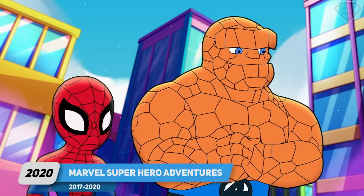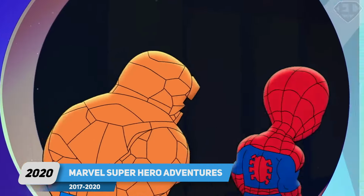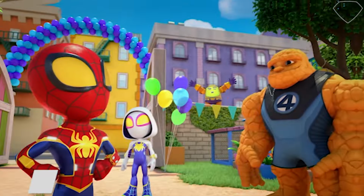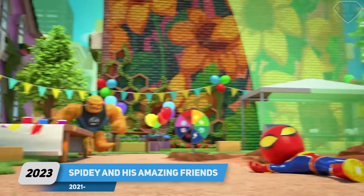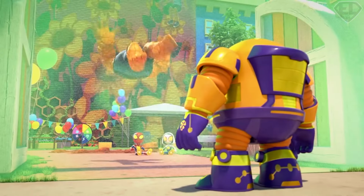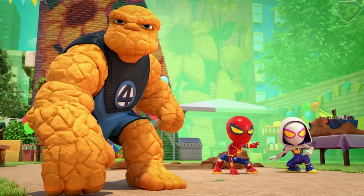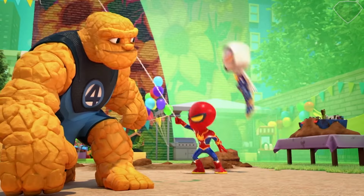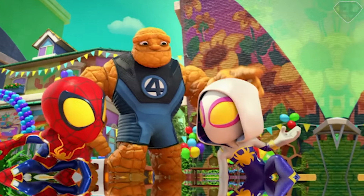A cute chibi Thing appeared in Marvel Superhero Adventures in 2020, and this time, Thing helped Spider-Man clobber crime, thwarting a bank robbery. Spidey and His Amazing Friends from 2023 gave us a 3D animated version of Thing for the first time in a kid-friendly style. His rocky body actually looks more like rocks than in most of his animated appearances in this fun show. Also, his powerlifter suit comes back in this series. The Thing is shown to be calm and friendly towards others, unlike his usual attitude.